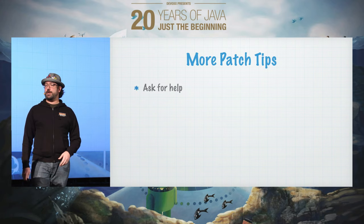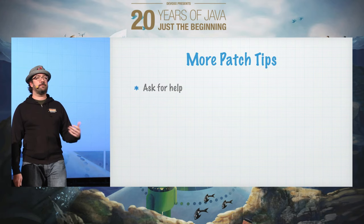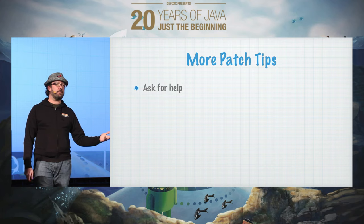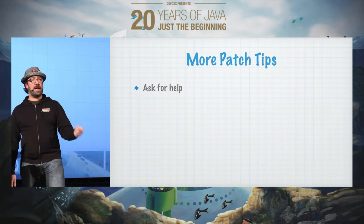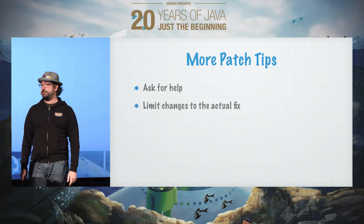So a few more tips here. If you feel like you're having trouble, don't be afraid to ask for help. You can file a bug, see if you can get some of the core developers in there to answer questions. If you're not sure how to fix it, they'll probably give you some guidance. Open source projects just want some hands on the code, working on stuff. We're happy to give you some tips and tricks on where in the source to actually look for a fix.